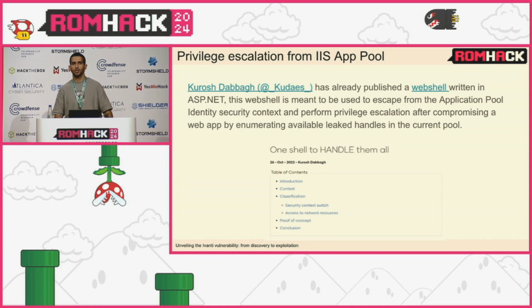Basically, once you achieve, I don't know, an arbitrary file upload, path traversal, or a write what where, whatever, with .NET remoting or anything, you've achieved writing a file on the server side, and now you can browse to it. But you have low privileges. Now, these low privileges you can escalate by swapping your own token for another one in case the application pool has been misconfigured or the web application has misconfigured itself.